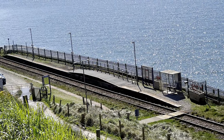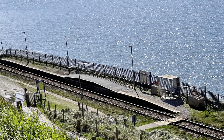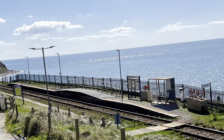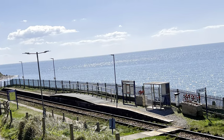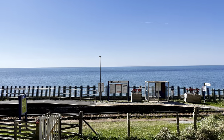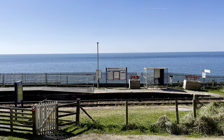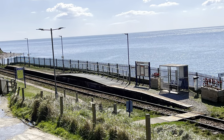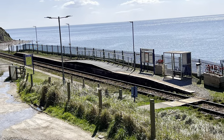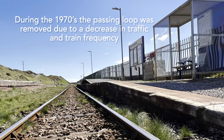The first view that you get of Nethertown Station from this elevated position is really special and unforgettable. I suppose really to sum up, it's why I do what I do. It's a railway enthusiast's paradise. In its day, the station had two platforms. There was also a passing loop and a signal box, all of which was removed back in the 1970s.